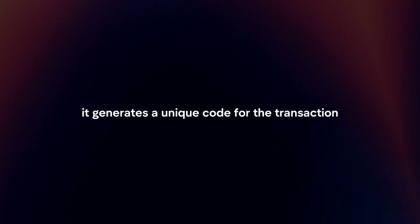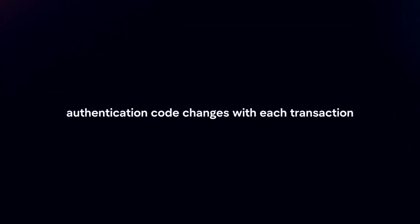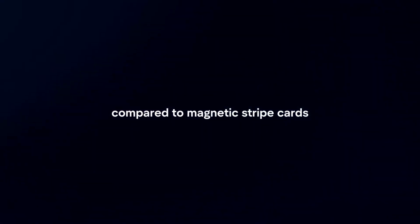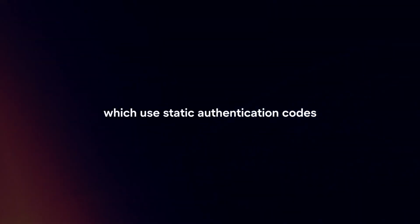Dynamic authentication. When the chip-enabled debit card is inserted into a chip reader or terminal, it generates a unique code for the transaction. This dynamic authentication code changes with each transaction, providing an additional layer of security compared to magnetic stripe cards, which use static authentication codes.